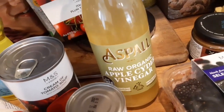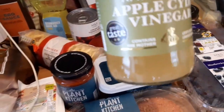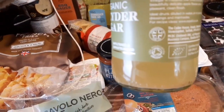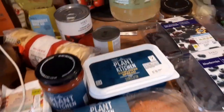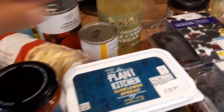This is apple cider vinegar, raw. I really, really love this. It contains the mother and it's unpasteurized and unfiltered. Got lots of health benefits. So we just like putting this over salads. Sometimes Ryan has that in the morning, a little bit with warm water.